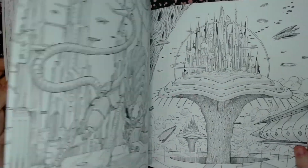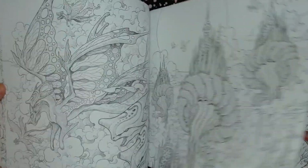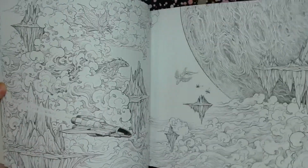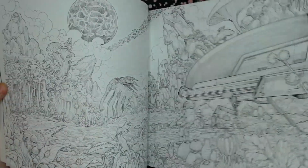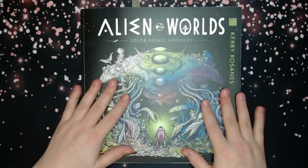I like that it's aliens, so you can, I mean, there's no restrictions. Color it any way you like. Not that there's a restriction on anything, you know, your page is your page, but still, it doesn't feel like you should color it a certain way.